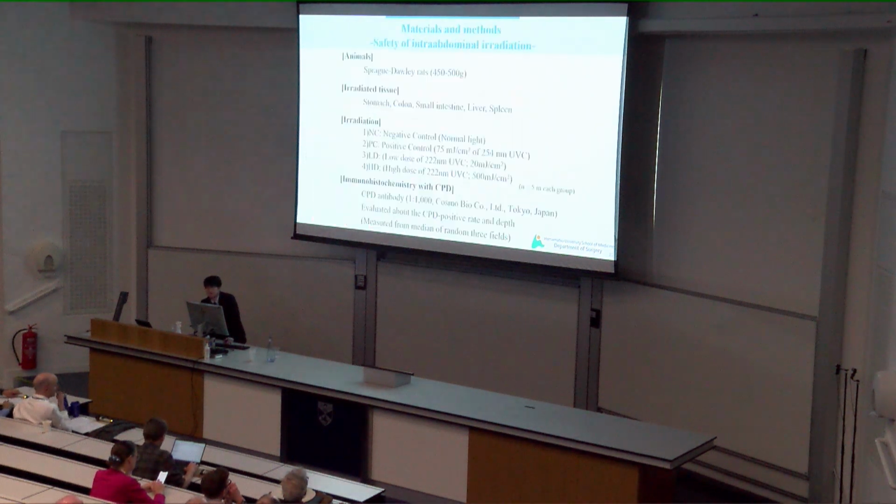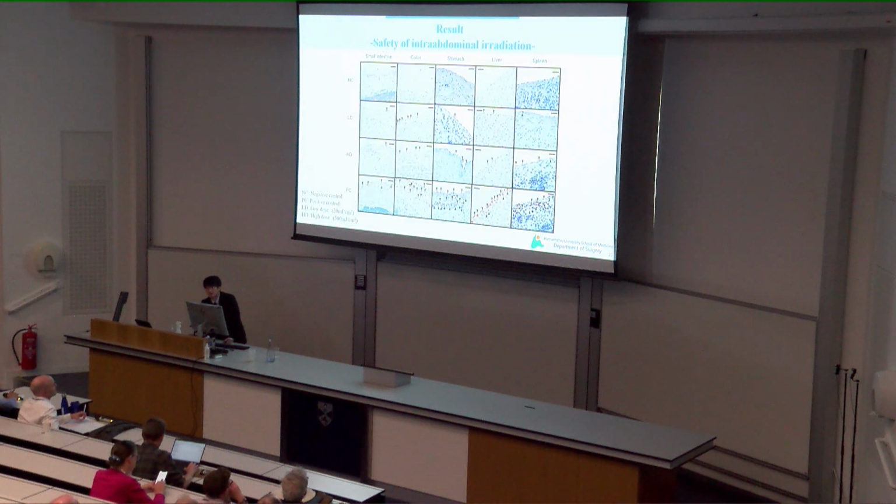I'll show you the safety. We used SD rats and irradiated their 5 abdominal organs. Irradiation doses were as stated. We evaluated the CPD positive rate and depth. This is a photo of CPD immunohistochemistry. In the graph, it is clear that CPD formation is not observed in the negative control, in cells beyond the serosa in the positive control, and in a few cells in the serosa in the 222 nanometer UVC irradiation group.